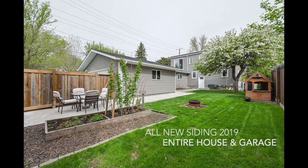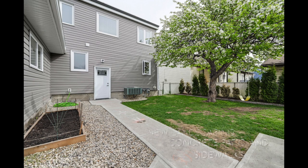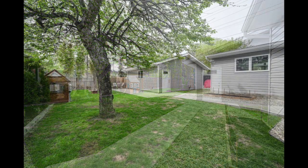Outside, the backyard offers many perennials, a mature apple tree, and a fire pit area with a veggie garden at the back. The double-sized garage is brand new with a newly paved double driveway, sidewalks, and sizable concrete patio for all your outdoor furniture. If you want to add a gas heater, you can, as it comes with a roughed-in line.